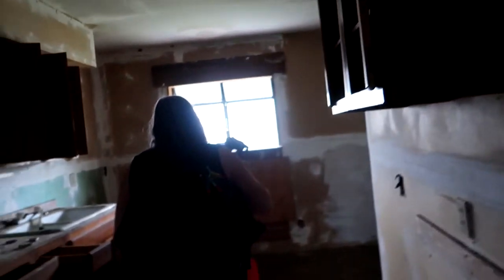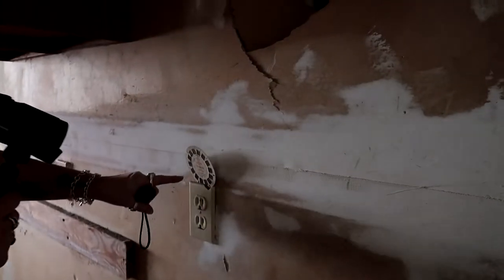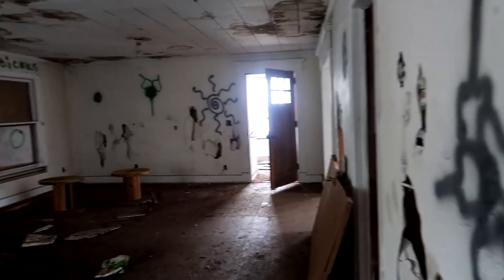So this is a kitchen. I'm a little nervous to walk that way. So this is like a house up here. And downstairs could have been a shop. Remember these? You put them in the little sliders and take pictures? Remember those? Yes, I saw that thing there. Wow.